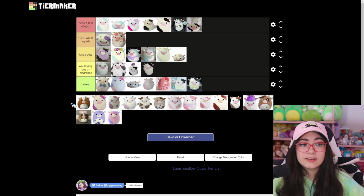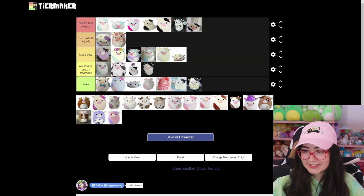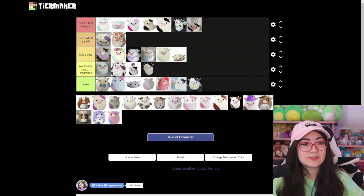Next is Griella. I hope I'm saying that correctly. I think this one's also from Five Below. Correct me if I'm wrong. She looks more like a horse. Wait, is this a horse? No, she has horns. Okay, so this is a cow.